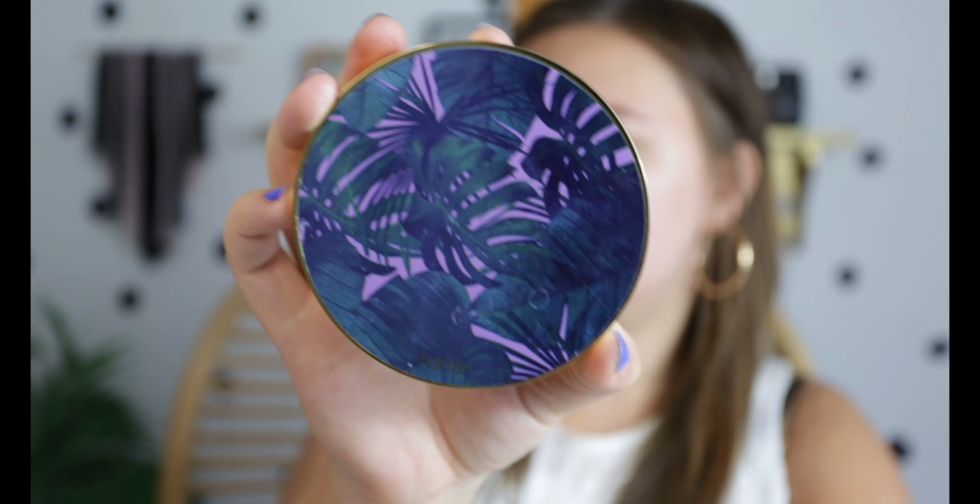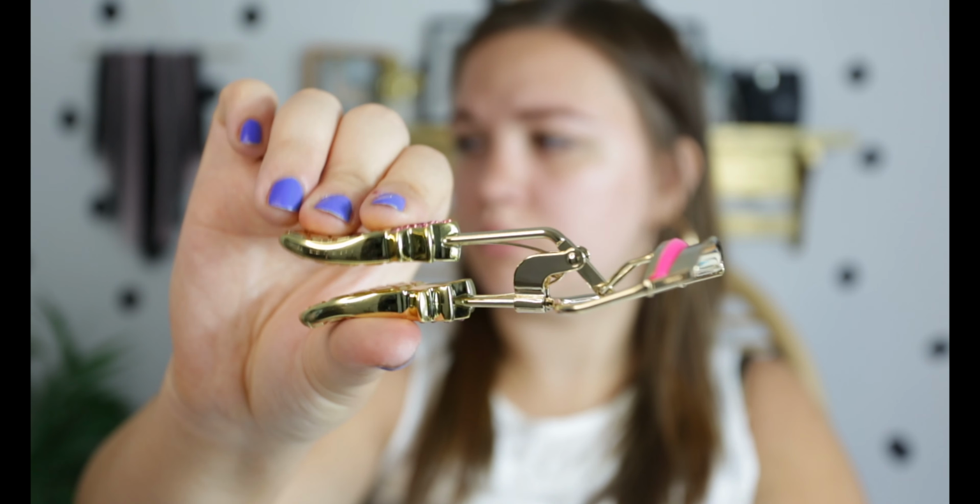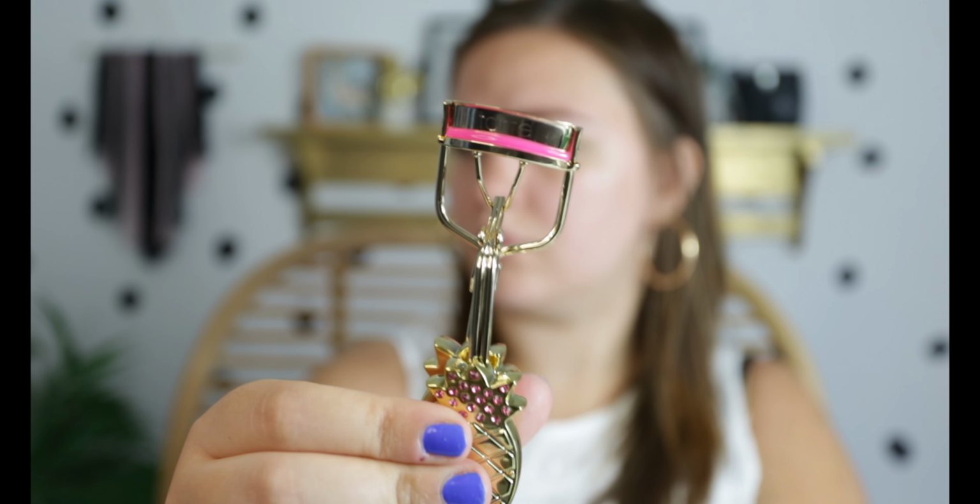And then another product, this is something I already had. This is not a new product. This is the Tarte Naturally Eyeshadow Palette. I use this every single day, guys. This is such a good go-to eyeshadow palette, and it smells incredible. It smells like chocolate.